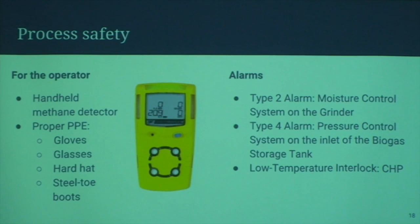And there are also a couple alarms on the system. The type 2 alarm on the moisture control system that's on the grinder, a type 4 alarm on the pressure control system at the inlet to the biogas storage tank, and a low temperature interlock on the CHP unit.